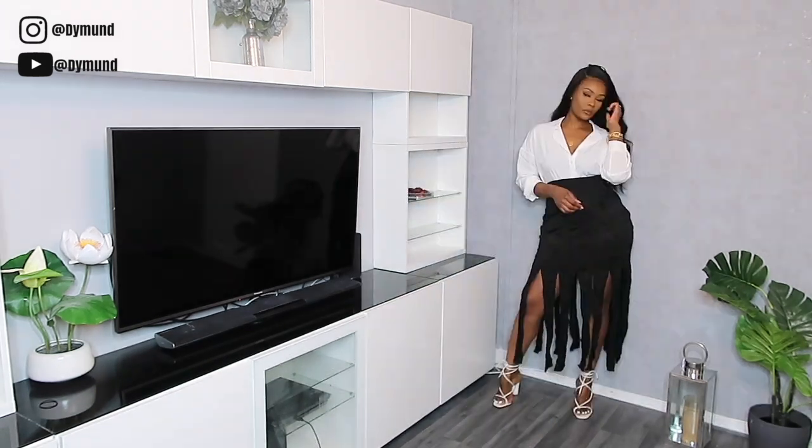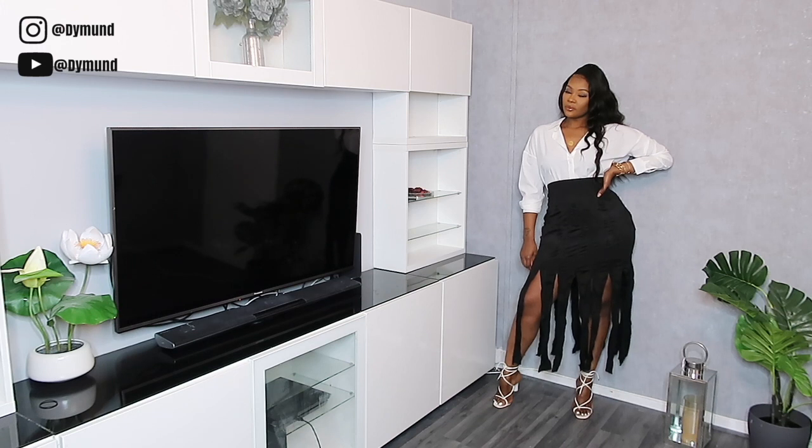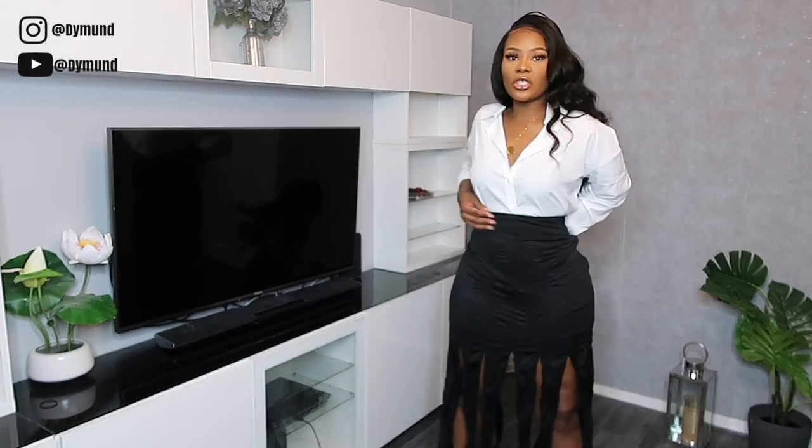Really nice. And it's got the gorgeous fringe details just there at the end, which really elevates this dress and takes it to another level, which I absolutely love. Got a zip fastening just here on the side. I would have loved for it to have been just a little bit more figure hugging just around the hips area, because the material is really, really stretchy. So that's a good thing.